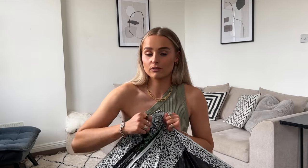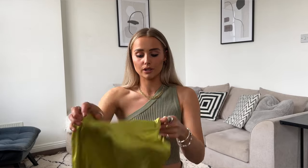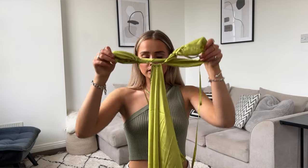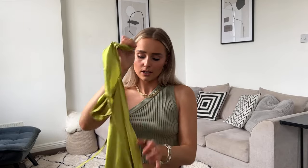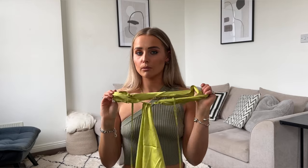So I'm excited. I literally haven't even looked in this parcel. It arrived about 2 hours ago, so let's see which one is the first one. What's the colour? I feel like colour at a wedding is so nice. Obviously for the bride, well, the bride's not always in white, but for a summer wedding I just feel like colour is so cute. Ooh, this looks kind of raunchy. This is actually from In The Style, so I'm going to pop this on and show you guys.